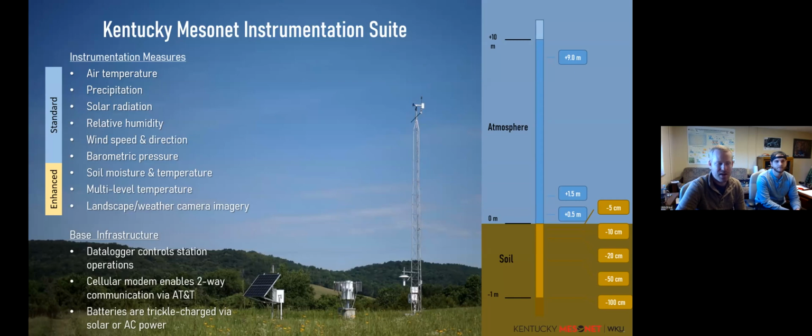Definitely on the drought and ag side, the soil moisture and soil temperature probes would go to 5 different depths into the ground. These equate to 5, 10, 20, 50, and 100 centimeters, so about 2 inches, 4 inches, 8 inches, 20 inches, and 40 inches is about what those probes would be at. And that's pretty standard across most of the other states that have mesonets. So we would have that data.